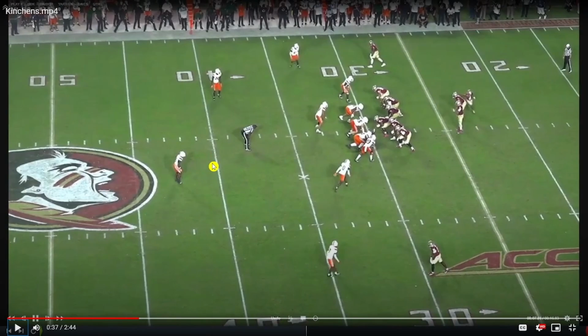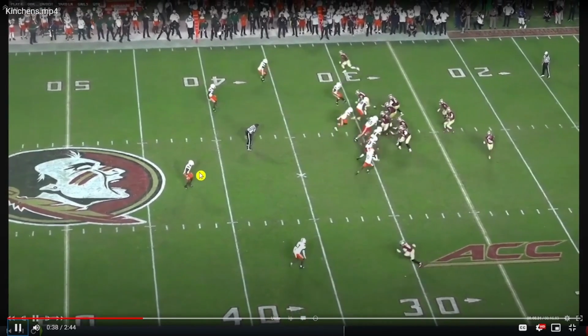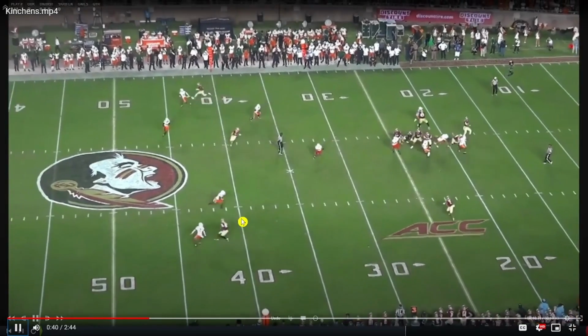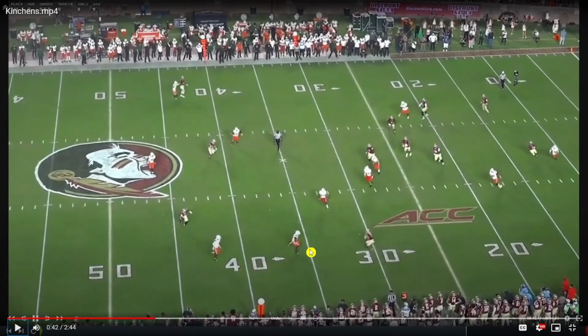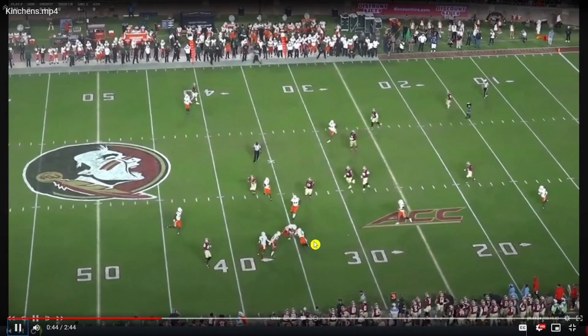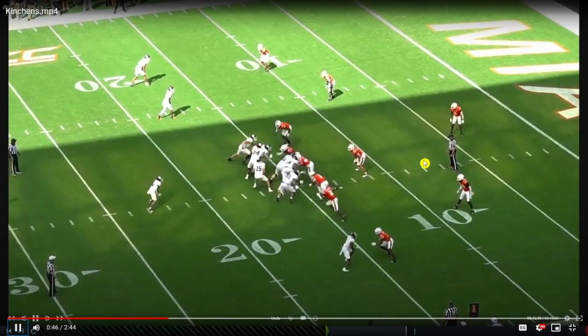That's a heck of a play and a touchdown saver. Here, responsibilities in space. It's a quick throw. Really nice job getting downhill. And then good job just kind of breaking down and being ready for any move. And we just wrap up, and with pretty good stopping power to boot.